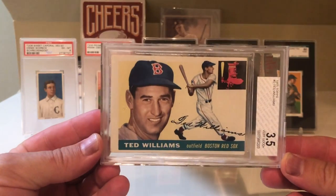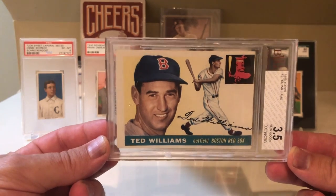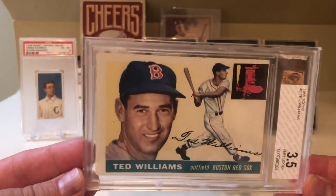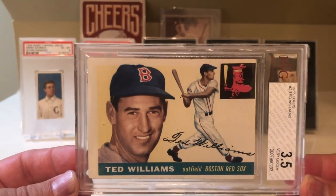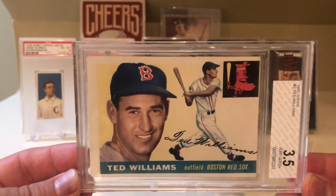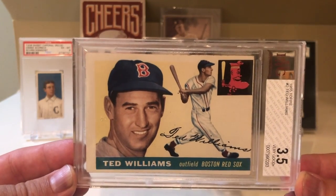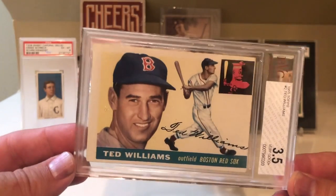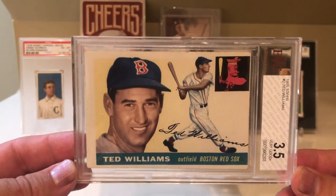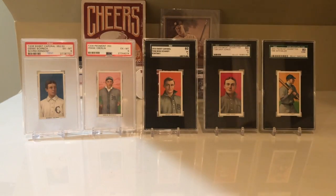This is a card that growing up, people would ask, "What is your best card in your collection or your most valuable?" And I'd always say the 1955 Topps Ted Williams. And it's funny, now I have it listed as my 88th best card. It's amazing how your collection evolves over time, but obviously the fact that it's only a 3.5 bumps it pretty far down the list. But I thought that was kind of cool to show that off as my 88th right now.